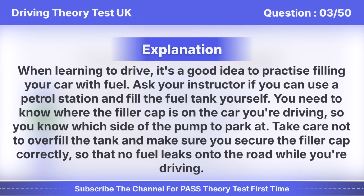When learning to drive, it's a good idea to practice filling your car with fuel. Ask your instructor if you can use a petrol station and fill the fuel tank yourself. You need to know where the filler cap is on the car you're driving, so you know which side of the pump to park at. Take care not to overfill the tank and make sure you secure the filler cap correctly, so that no fuel leaks onto the road while you're driving.